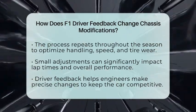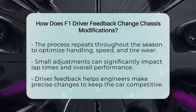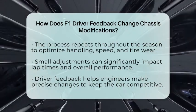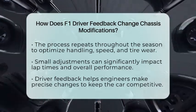So, driver feedback is essential because it guides engineers to fine-tune the chassis for better handling, speed, and reliability. It's a continuous process where listening carefully and making precise adjustments keeps the car competitive.